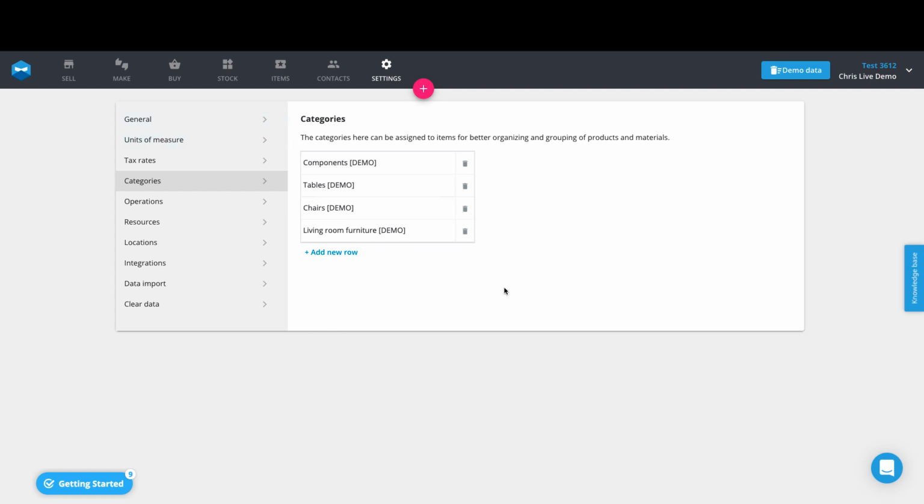We support categories as well for both materials and products, so every category you add into this list will become available to add to a product or material card. Standardized operations lists. Here you can predefine your operations that are available for your manufacturing processes.